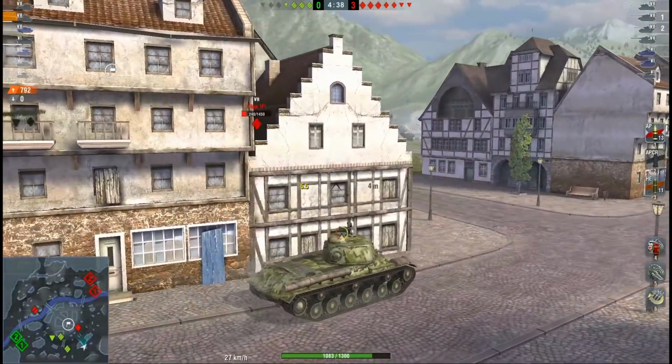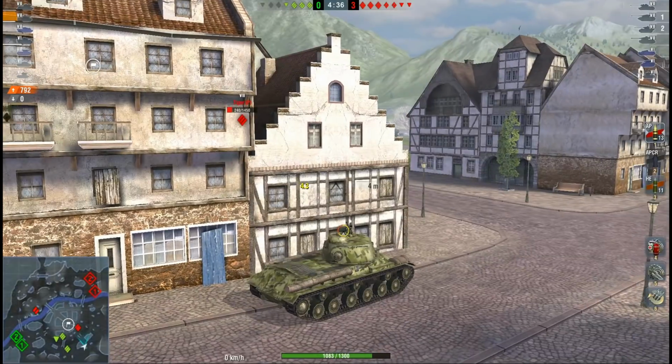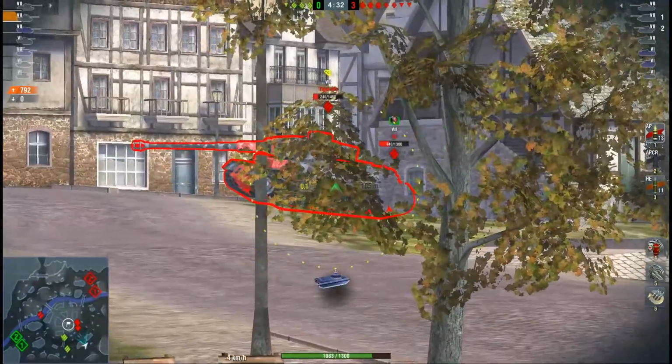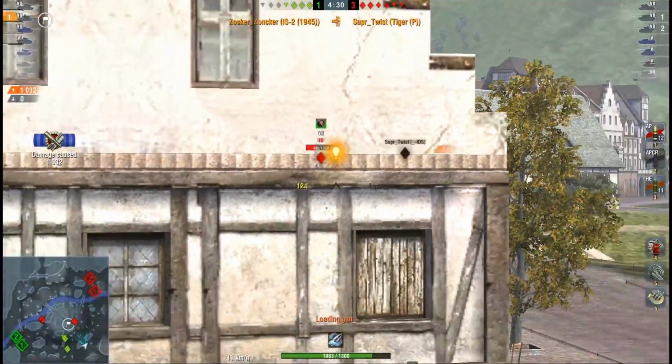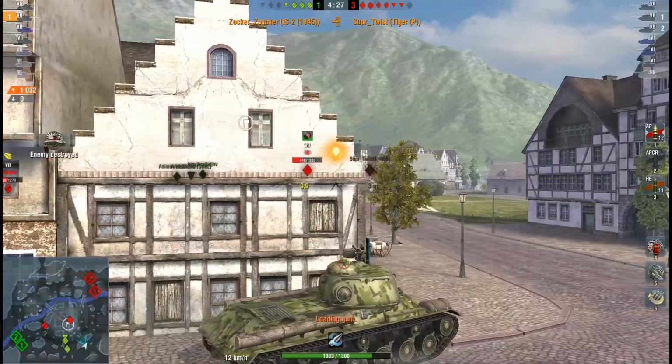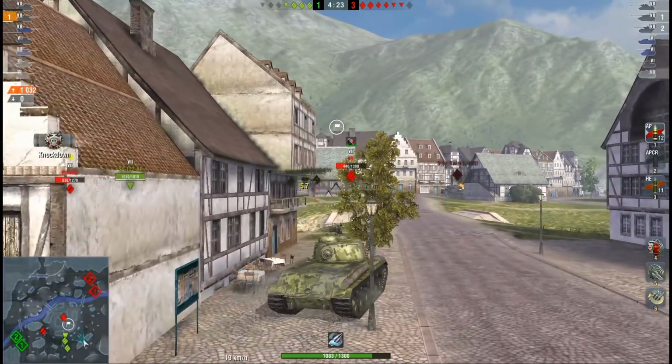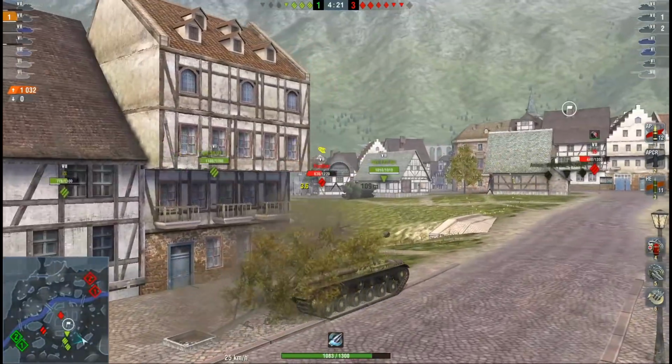I mean, there's 2 minutes into the game and he's only done 792 damage, 2 penetrating shots. The IS has completely forgotten that Zocker is here. He can clear Super Twist. That's a funny nickname. I'm gonna make dinner, but I'm gonna do it slightly different. It's gonna be Super Twist.